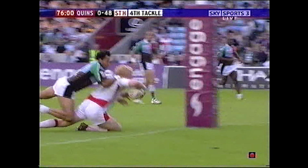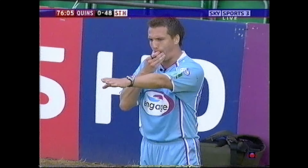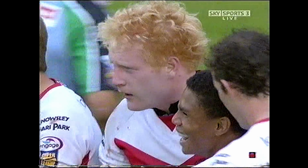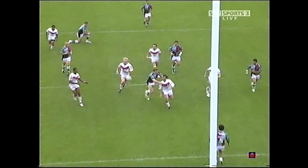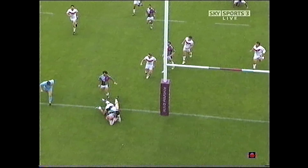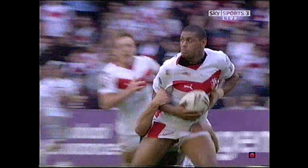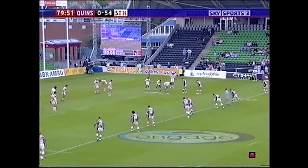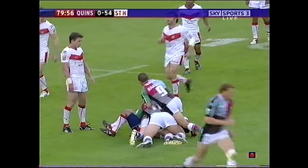Oh, what a pass from Leon Price. 50 points for St Helens, courtesy of James Graham. And he's appeared out of nowhere yet again. But the power and the sight of the big man Cunningham coming through. Price linked in. Oh, he's still got it. He still has it. And so has Graham. 54-0. It doesn't come any more emphatic than that. And it could have been more.